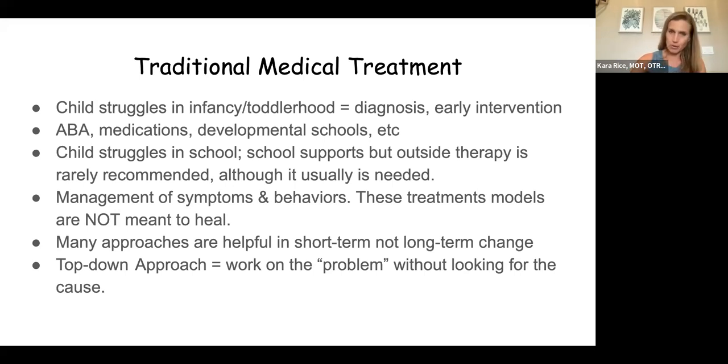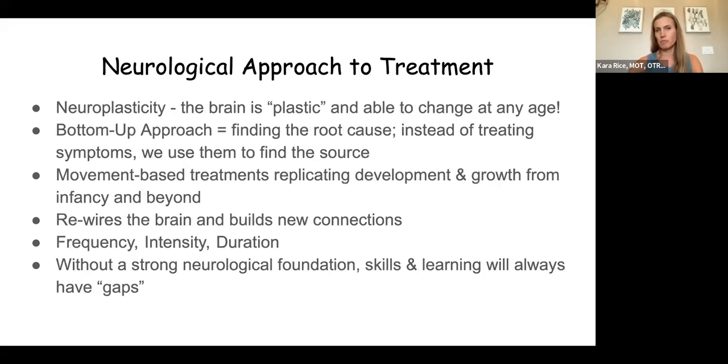Whereas in our approach, using a neurological approach to treatment, we actually think we can change the brain, and even sometimes make diagnoses or symptoms completely disappear. It happens all the time. Neuroplasticity means that the brain is plastic. Basically, it can change, and it can change at any age. So with the bottom-up approach, we are trying to find the cause. Instead of treating symptoms like the traditional model, we look at the source.